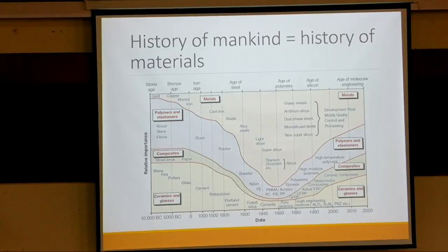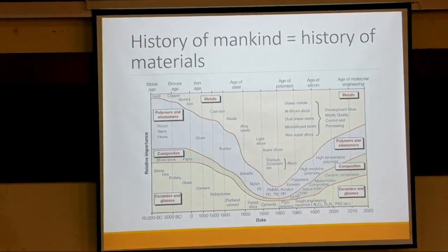In this room, we have more computation power in our pockets, in our cell phones, than was available 50 years ago in all of the world. It was possible because of material, it was possible because of silicon. So, just two examples of what is possible because of materials.